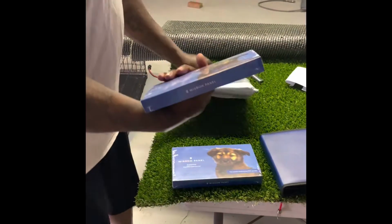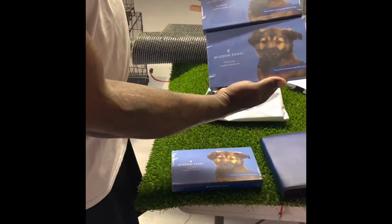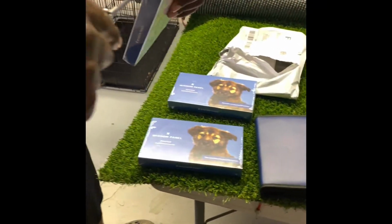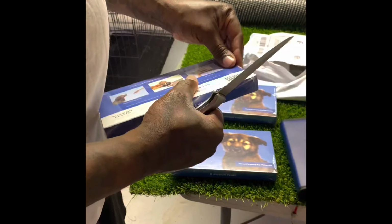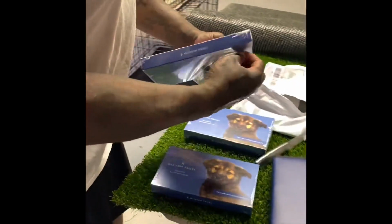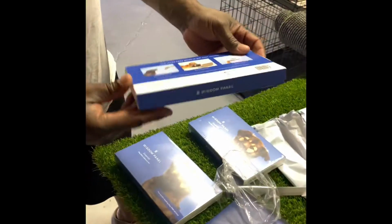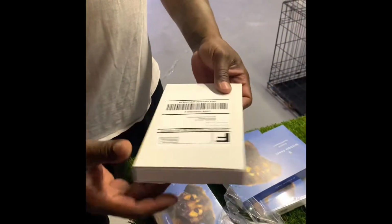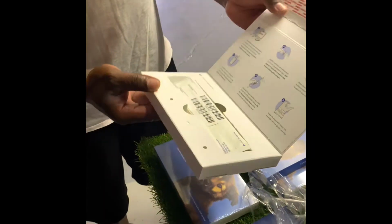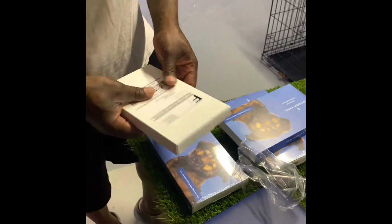Pretty much got the kit. Seems like it's the same formula that Optimal Selection uses. Got three kits. Yeah, it's pretty much the same as the last one that we used to order.